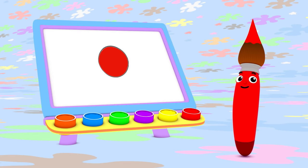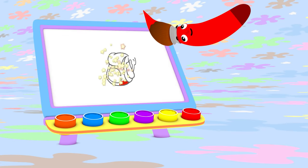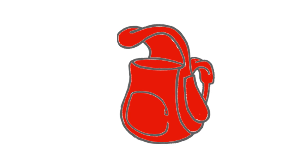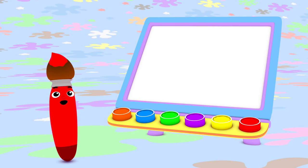You know what else you can paint with the color red? Handy dandy backpack. The backpack is carrying a red notebook, a red pen, and a red book. How fun!